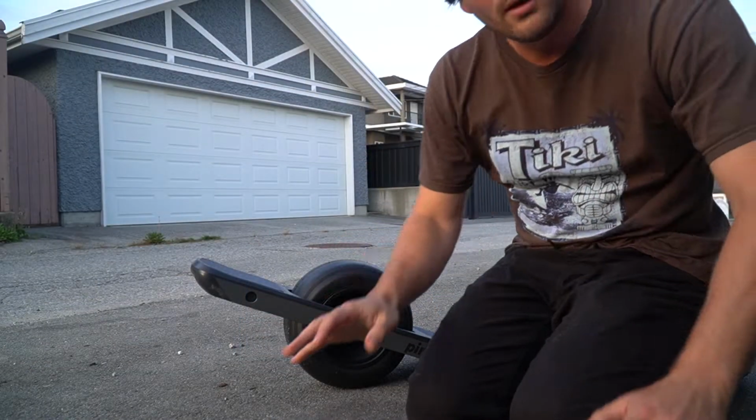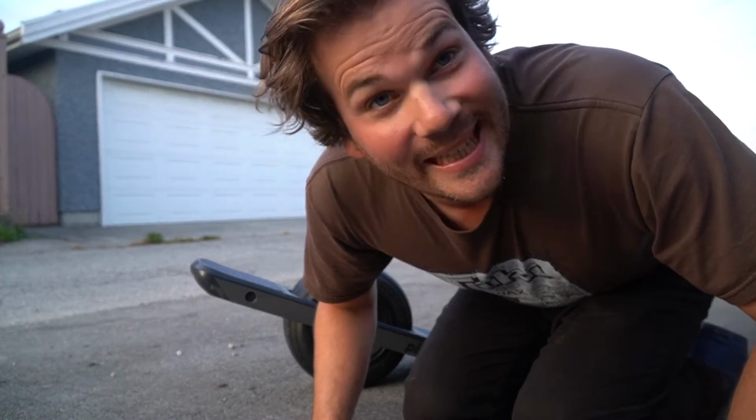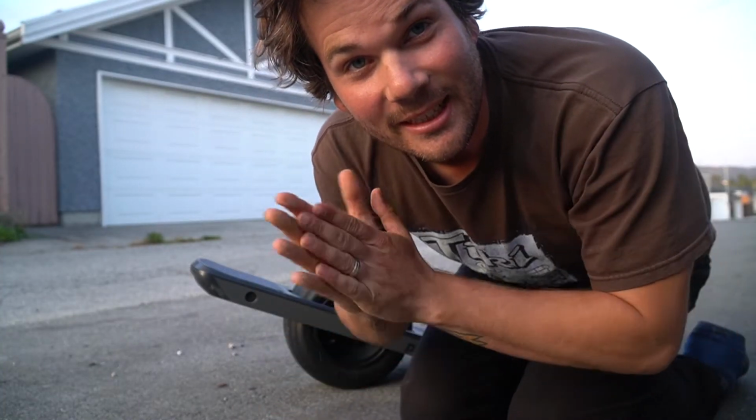I finally got my Pint. I live in Canada, so it takes a little longer with customs and stuff like that, but it finally came in. I got it. But before anything, I gotta charge it. Okay, let's go for the maiden voyage and see if I hurt myself.